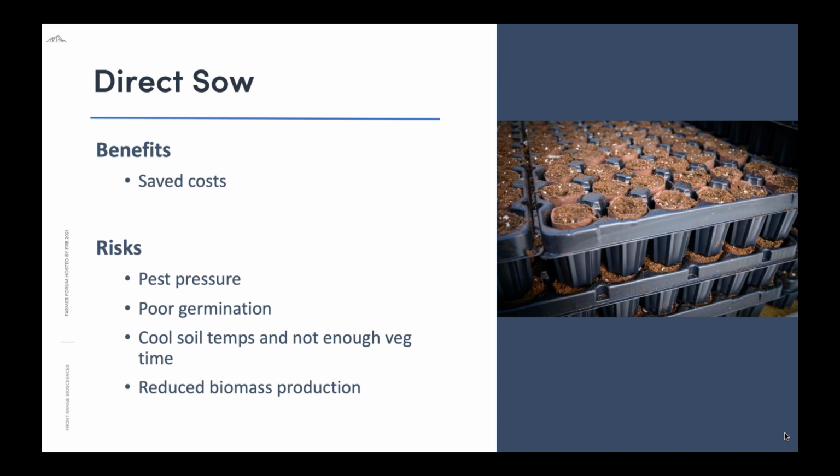And research tells us, and this is peer-reviewed research from the university systems, that overall direct sowing results in less overall biomass production. And so the plants experience more competition, more insect pressure, more weed pressure as they're developing, and they overall don't get as large toward the end of the season, and you end up with less biomass overall, which is less yield if you're growing for extraction.